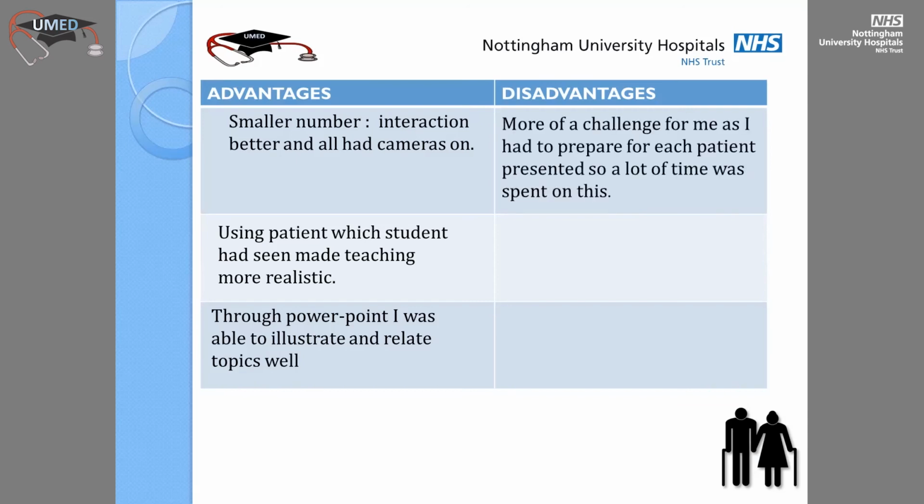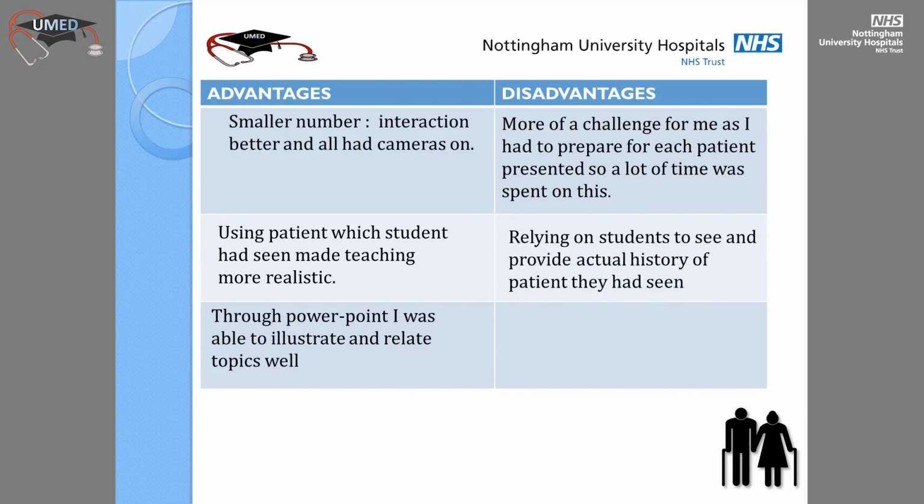It was more of a challenge to me because it took me a long time. So this is just one example of one session, but the sessions were varied according to the presentation and the problem list of the patients. So it took a long time to prepare, and I really relied on the students to see the patient. So every student had ward work assigned for them. So they'll see the patients there, and then give me the actual history. So that was one of the disadvantages, that I was really relying on them.